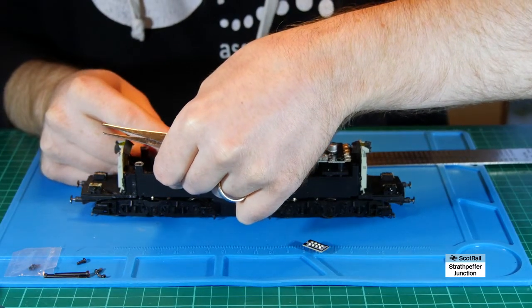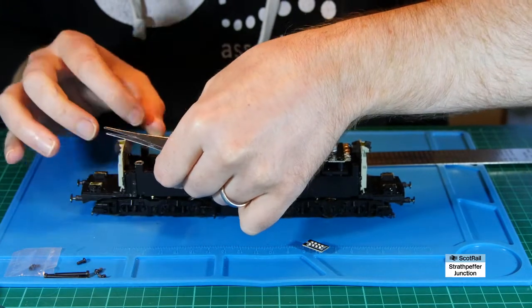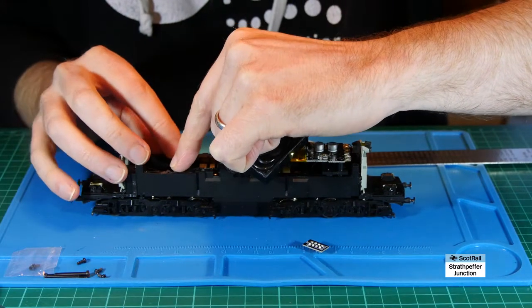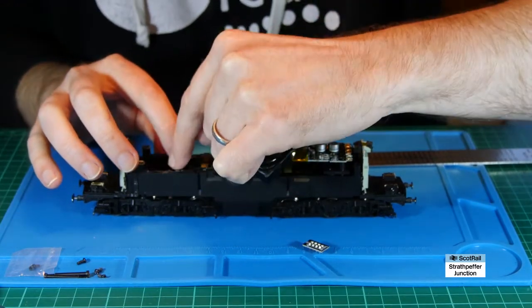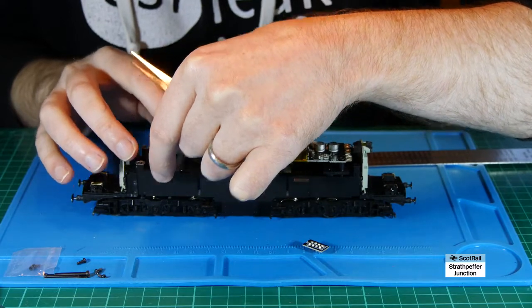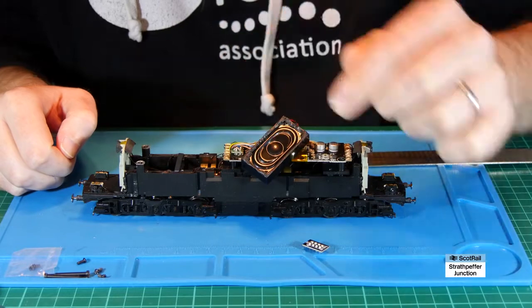Now, there's also some black tack here as well that I notice a previous owner has probably used to hold these little wires in place. So I think that's going to do a good job of just holding things in the right position as well. Yeah, there we go. Excellent. Right, so we can move on to getting the speaker into its new home.